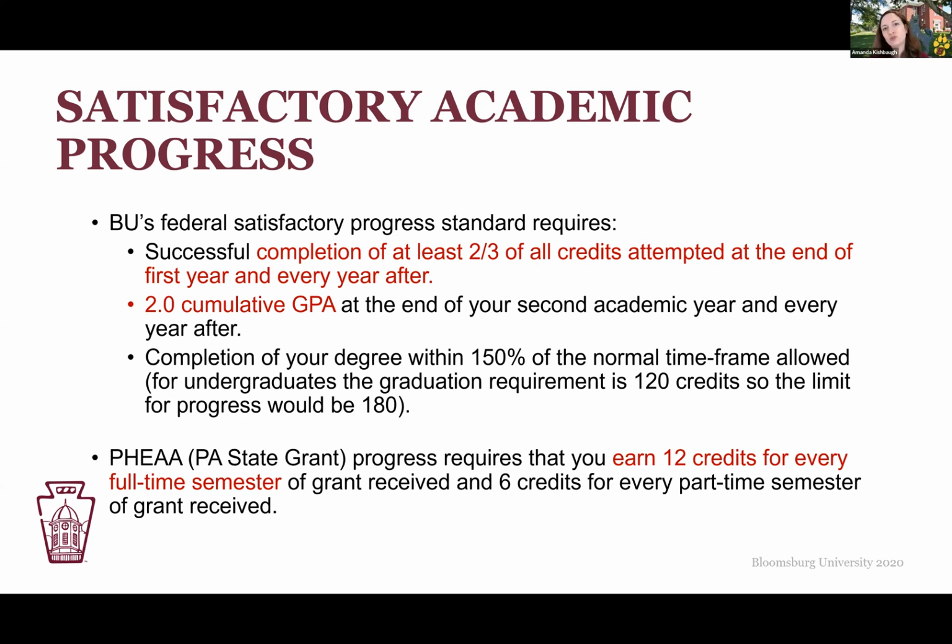If you find yourself in a situation where you're not earning the credits, maybe you have to withdraw or you failed something, please contact our office so that we can discuss with you how that can affect your financial aid, as well as what you need to do to get back on track.